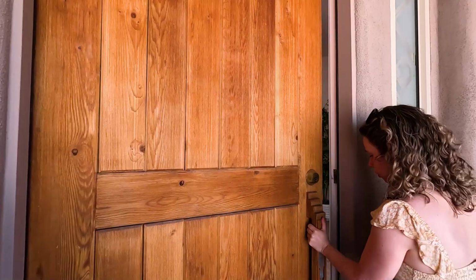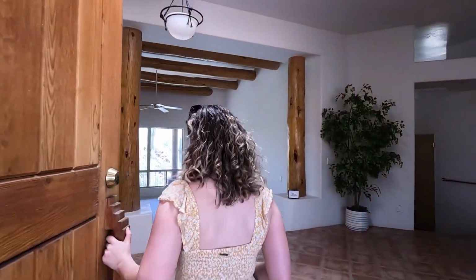All right, so Victoria, tell me a little bit about this house. Is it brand new, or is this totally remodeled? I mean, it looks like most of the houses in the area that we've driven by aren't necessarily new construction. So tell me a little bit about that.